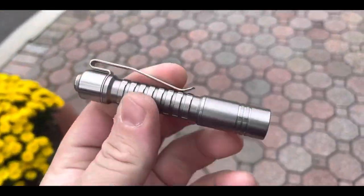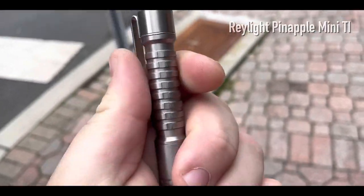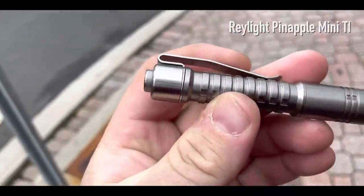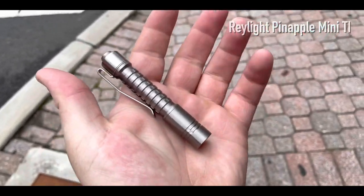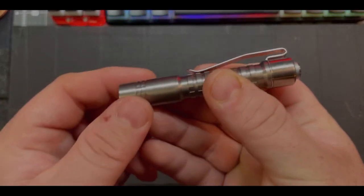This is the flashlight in my pocket right now. Check this little guy out. This is the Raylight Pineapple Mini in polished titanium. I bought this from my homie Sal, aka Libeardtarian. He highly recommended this light to me. It turns out that it's actually become one of my favorites in my flashlight collection.